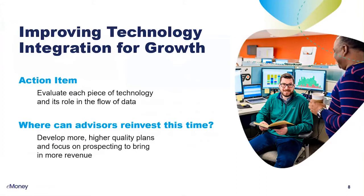When advisors can spend more time doing what they do best, clients benefit too. They have a better experience when they only have to provide their financial information once or twice a year, instead of having to update it any time the plan needs to be updated.